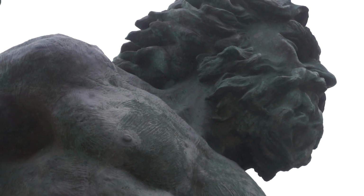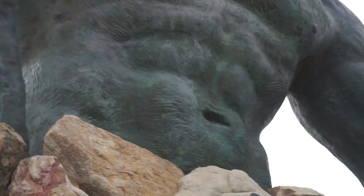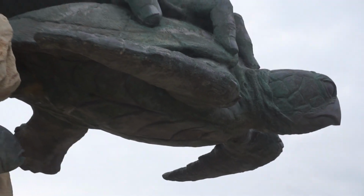There were initially some structural issues due to a cheap support. This was replaced by stainless steel, and today this statue stands as a proud landmark with the sea as his backdrop.